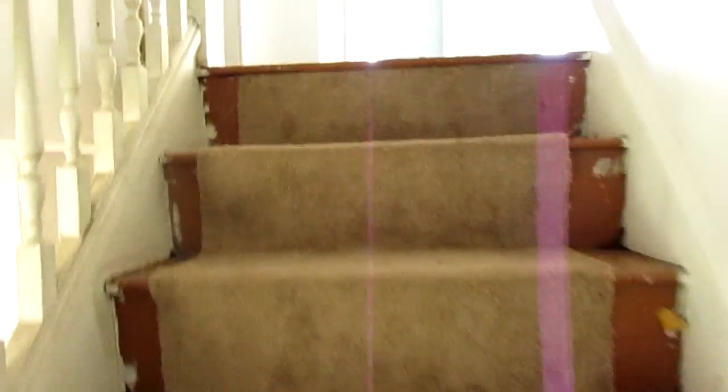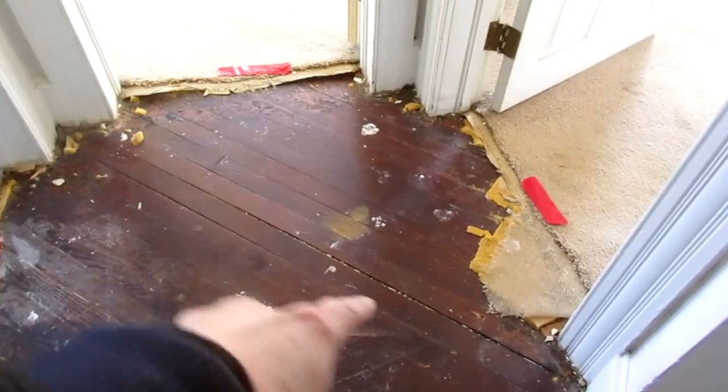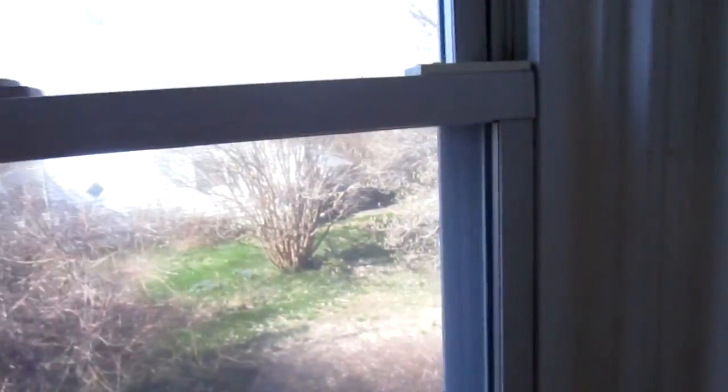We have stairs up here to 3 bedrooms and 1 full bath. There's a pretty significant ridge here in the middle in this little hallway type area. This front bedroom here is 11'3" by 13'6". Vinyl windows in here. These ones look good. This one's missing the bottom slide bit. Trim around the windows and around the floor looks good.